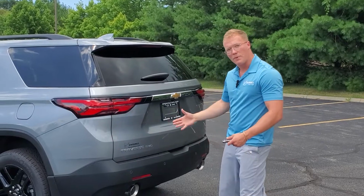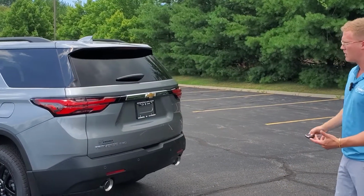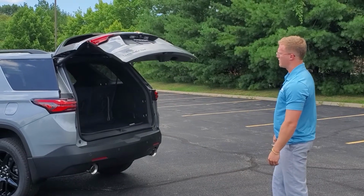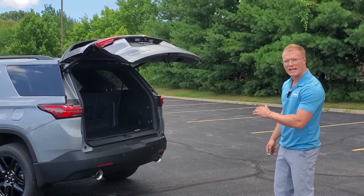So now if I want to open up my liftgate, I'm going to hit it. It's going to open up to that height every single time. It'll just stop right at that height.